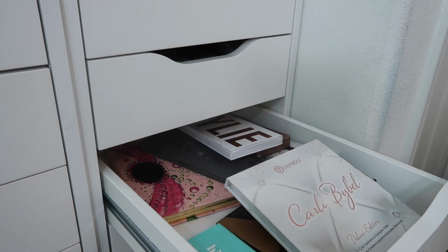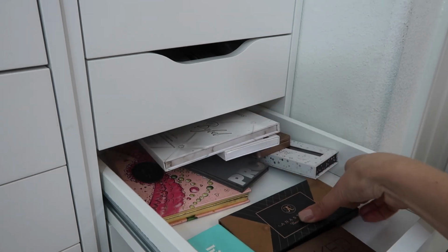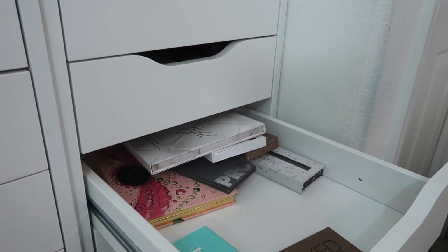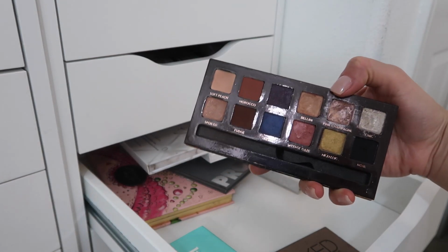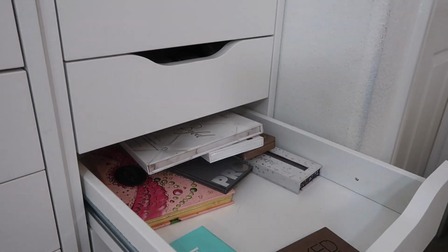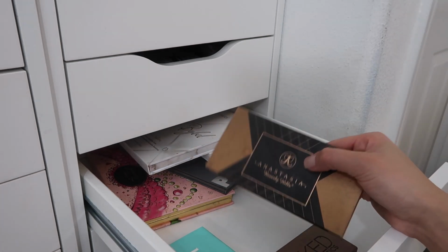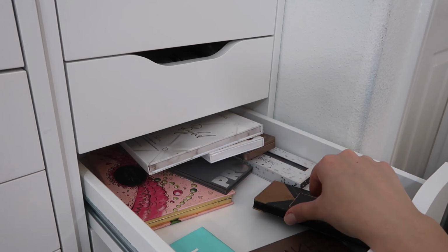So then some of my palettes that are older, like I have some palettes in here that I never really use, but this Anastasia palette I need to start using again. It's what I wore on my wedding day, the shade Pink Champagne, best eyeshadow in the world. Some of these shades are like my holy grail eyeshadows. I just don't ever wear them. I don't know why. So I just need to put this back in an everyday makeup drawer this summer. It has a lot of really pretty summery shades.